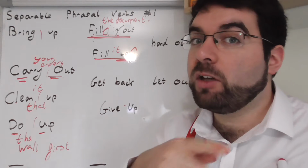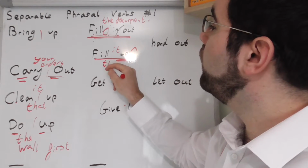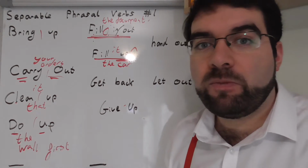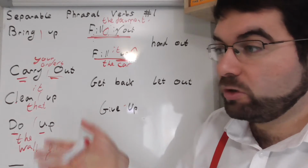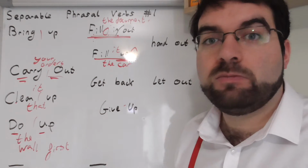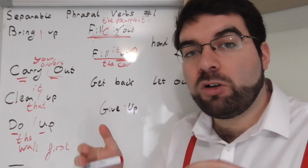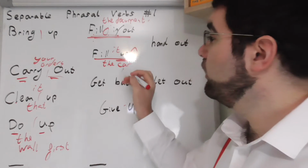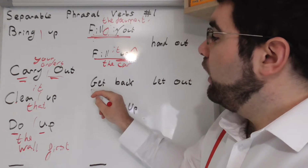I'm going to fill the car up with diesel. Fill the car up with diesel. I'm going to fill the water tank with water. Makes sense. Fill the jug with water. Fill the jug up, the jug object, fill the jug up with water. Makes sense. And get back.